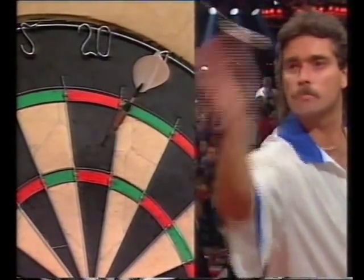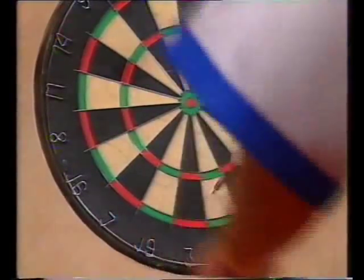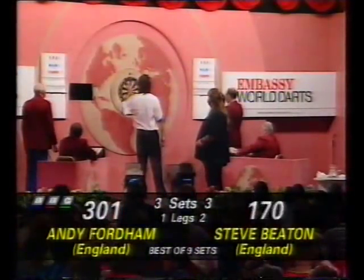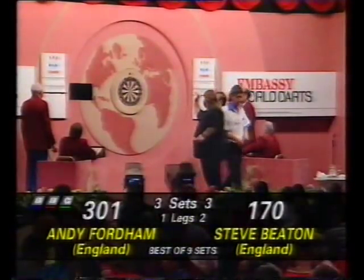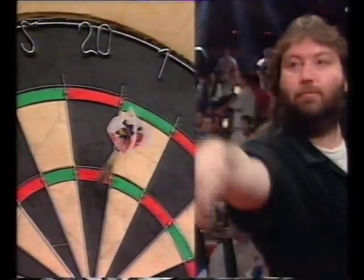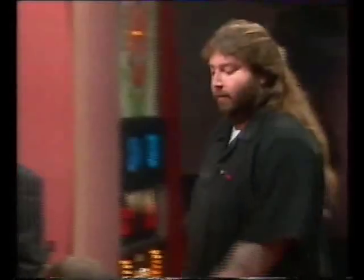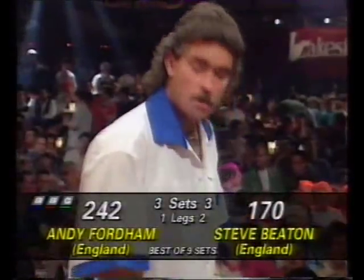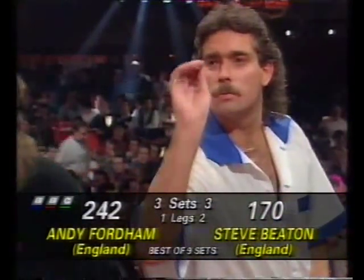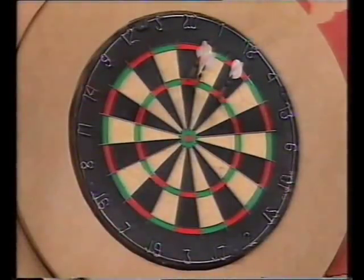Daylight ahead for Beaton. Surely 19s or 17s. 57. Yes, because he's left 170. Down. 59. Steve, you require 170. 161, the highest out shot. We'll go for treble 18. 98.